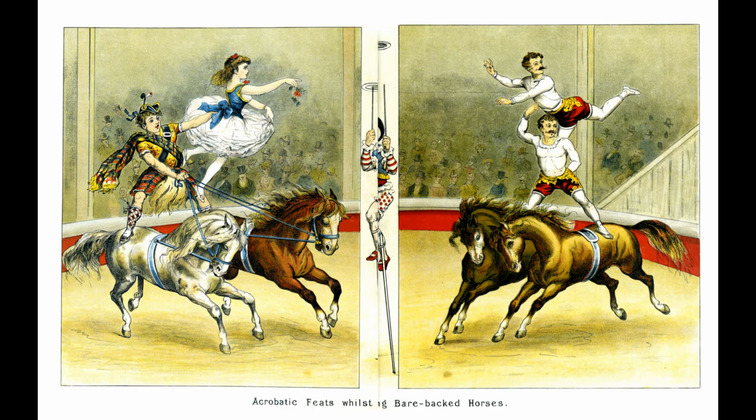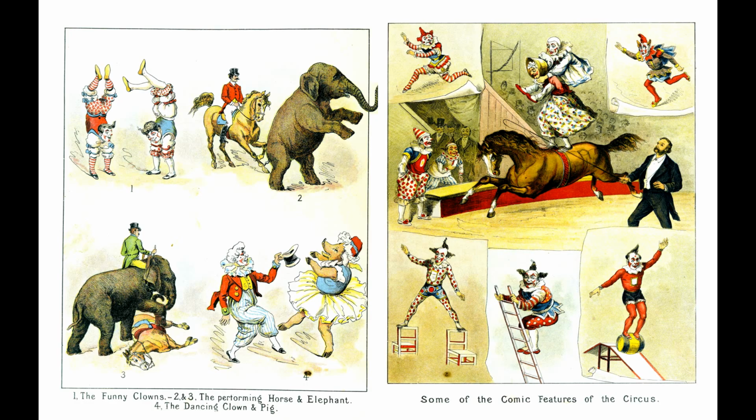Acrobatic feats whilst riding barebacked horses. 1. The funny clowns. 2 and 3. The performing horse and elephant. 4. The dancing clown and pig. Some of the comic features of the circus.